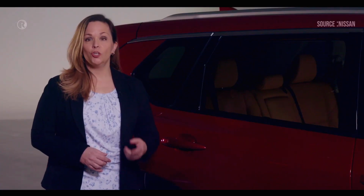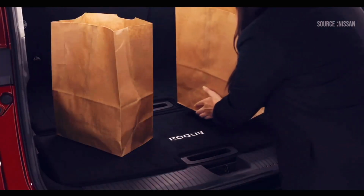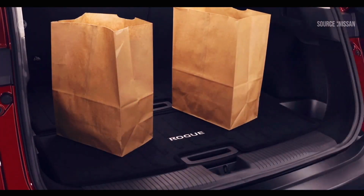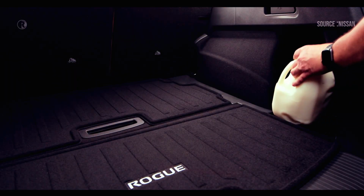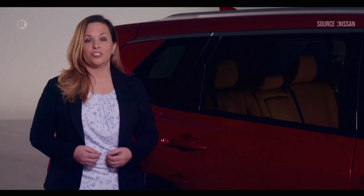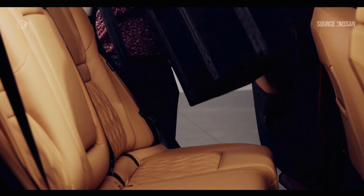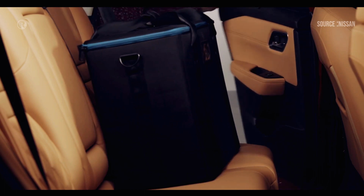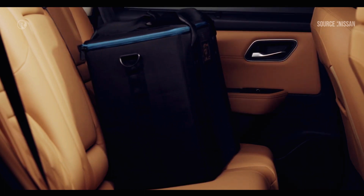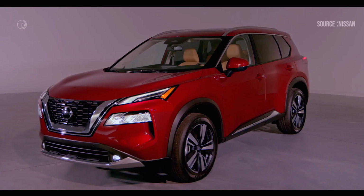Shopping complete, you put your purchases in back, taking advantage of the innovative class-exclusive divide-and-hide cargo system and the convenient storage spaces for items such as gallon jugs of water or milk. Rogue also features Nissan's innovative rear door alert system, created by a pair of Nissan engineers/moms to help remind you of important things left in the rear seat. Rear door alert is standard on all grades.